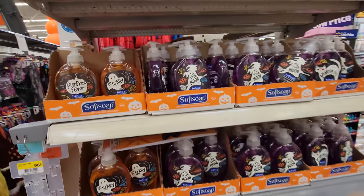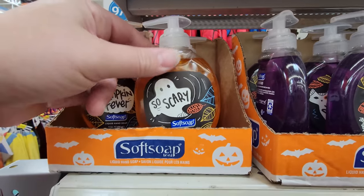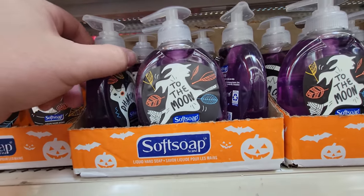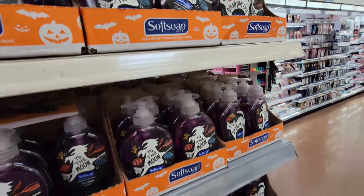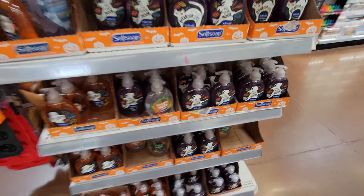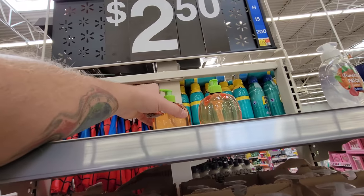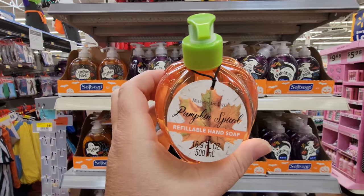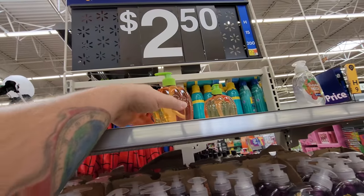Oh my gosh, look at these Halloween-y soaps. Okay, look at this one. Pumpkin Fever. So scary. There's a ghost on that one. To the Moon. That's a witch. Oh look, there's a cat. Phantom Cat, it's called. That's hilarious. What else do we have here? We saw those. I think that's it. Except for this one that's called Pumpkin Patch. Okay, those are cool. Wait, there's a big one up here on top that's just shaped like a pumpkin.